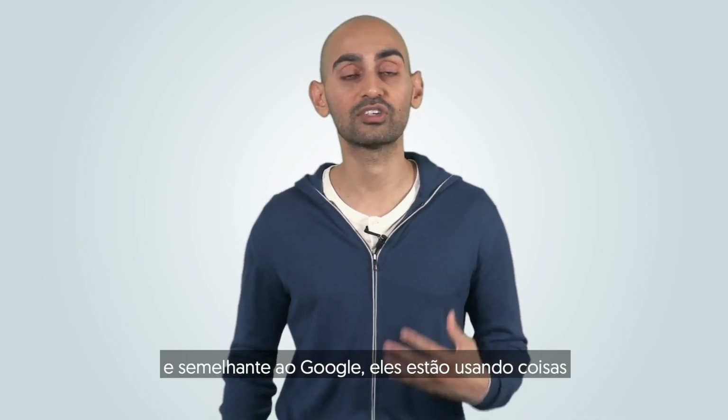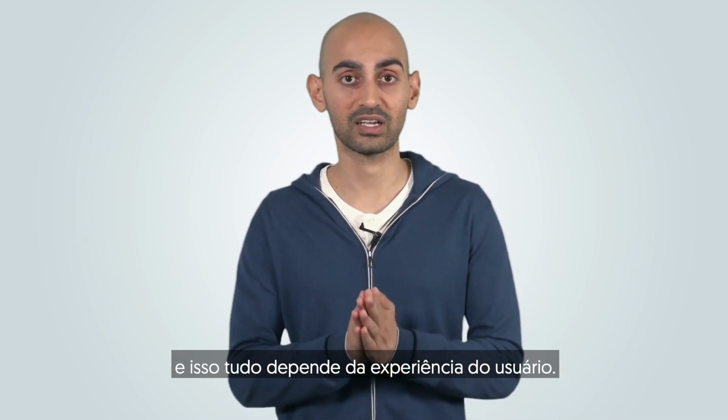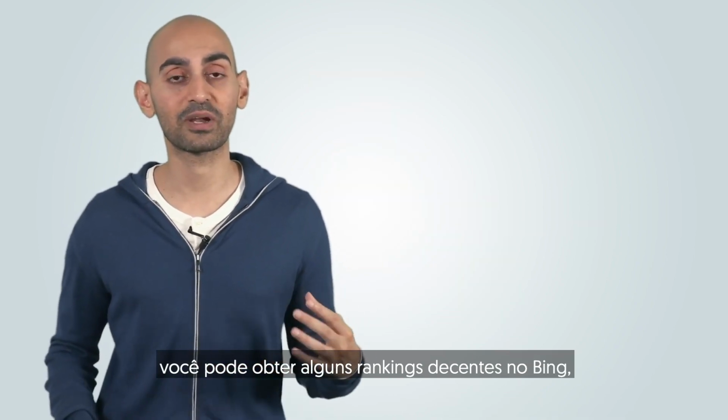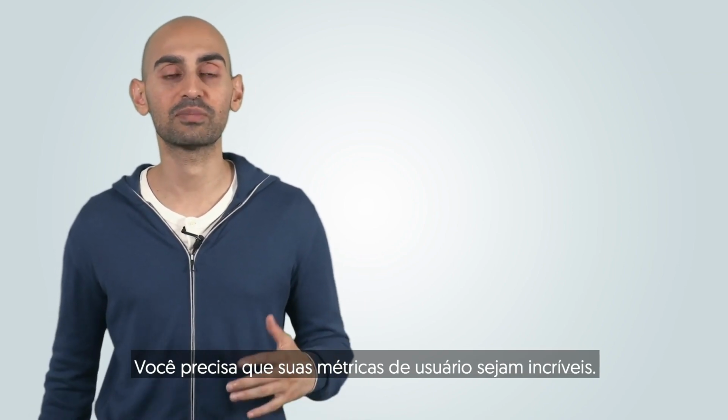And similar to Google, they're using things like brand queries as well. And that all plays into user experience. If you don't put the user first, you'll find that yes, in the short run, you may get some decent rankings on Bing, but you won't stay there. You need your user metrics to be amazing.